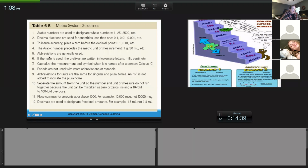Now here are some guidelines. You can read this slide. One thing that I want to say, the Arabic numbers are standard numbers. Decimal fractions, so you can have 0.1, 0.01, 0.001. However many zeros you have is equal to 10, okay? So 0.1 is 1/10 of 1. 0.01 is 1/100th of 1. And then you see we work our way down.